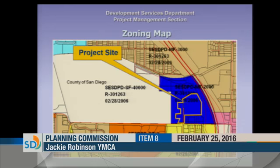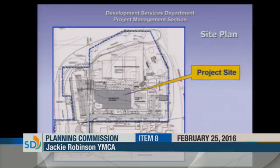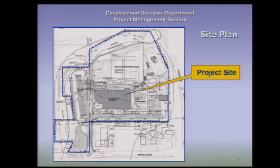This is the proposed site plan showing the location of the new buildings, which is in the location of where the old building is. And to answer the commissioner's questions that came up, to address the drainage and the filtration for the MS4 permits for water quality, it's over in this area.